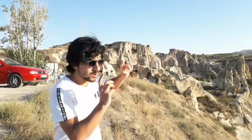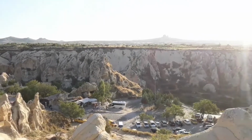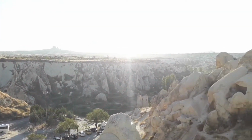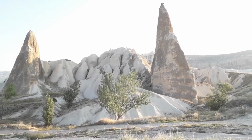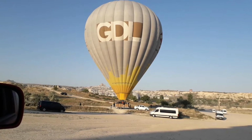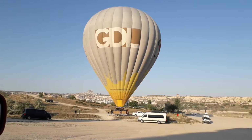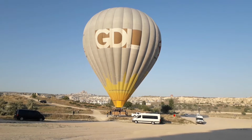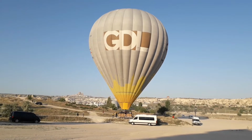Alright, so finally we are here near the magical hills of Cappadocia. Here we go! Look, guys, what have we found? A walking balloon. Yeah. No, sorry. A driving balloon. What can I call it? Whatever. Nice, yeah?